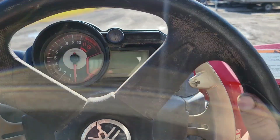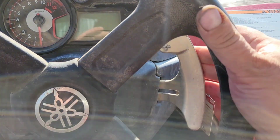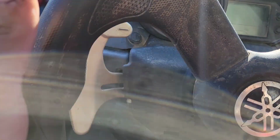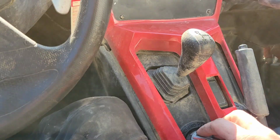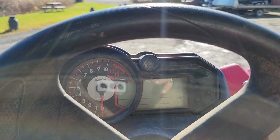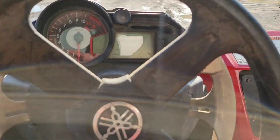Oopsie. But yeah, a little bit different in the matter of you just have your shifter for drive, reverse, and then your paddles. When you click her in the drive, you shift up, shift down, handbrake, got your 2-wheel drive, lights, all that stuff, 4-wheel drive. It's got the nicer cluster in this, more like the street bikes and the snowmobiles and stuff, as opposed to the generic clusters that are in those things.